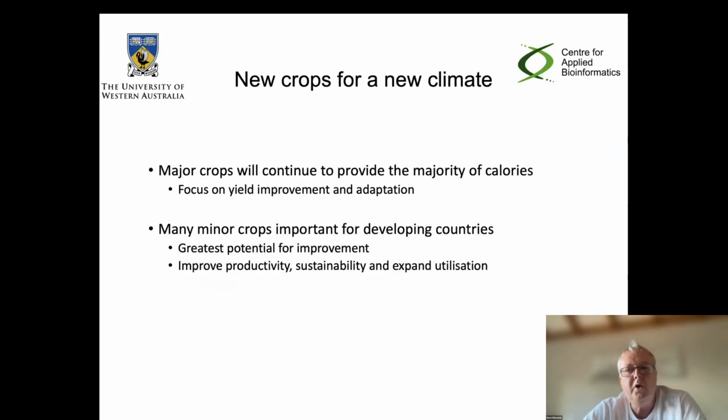So what we need are new crops for a new climate. It's clear that the major crops will continue to provide the majority of calories. And for these, we need to focus on yield improvement and adaptation as the climate changes. But there are many minor crops that are important for developing countries, things like pigeon pea that a lot of people don't really work on, but they are important for food security. These have got the greatest potential for improvement. And if we can improve productivity and sustainability and expand utilization of these, it could provide greater security through diversifying the sort of crops that people are eating.